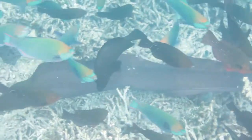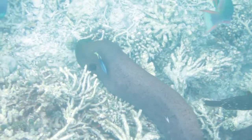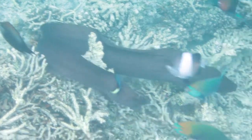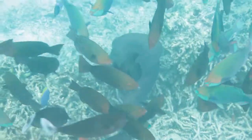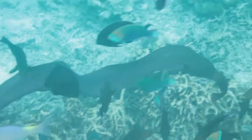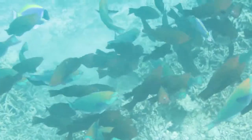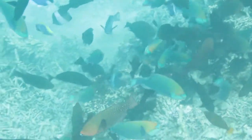I couldn't tell what all the excitement was about down here, but it attracted the eel as well as a bunch of parrotfish and other fish. Whatever it was certainly a major frenzy.